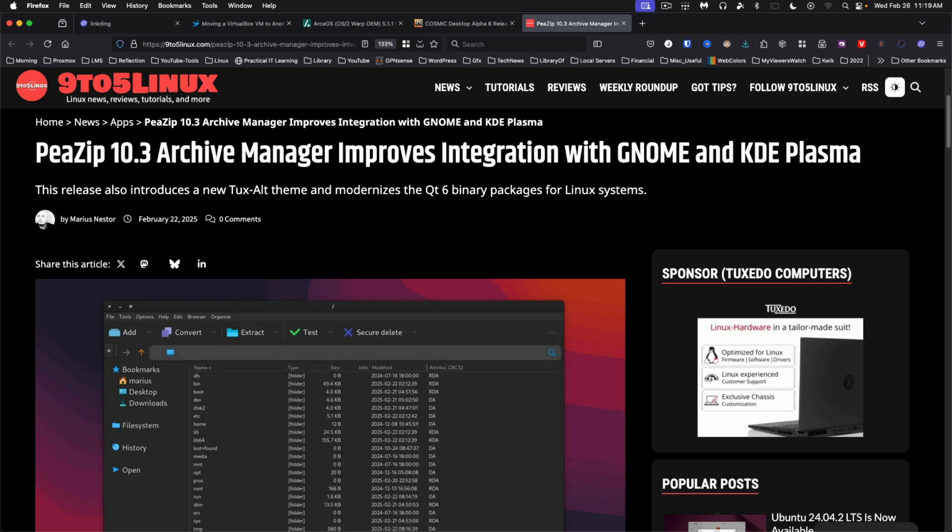PeaZip 10.3 is now available. Includes a new Tux Alt theme, better integration with GNOME and KDE Plasma, and bug fixes and other minor enhancements are also included in this release. If you're a PeaZip user, bump up to the latest release.